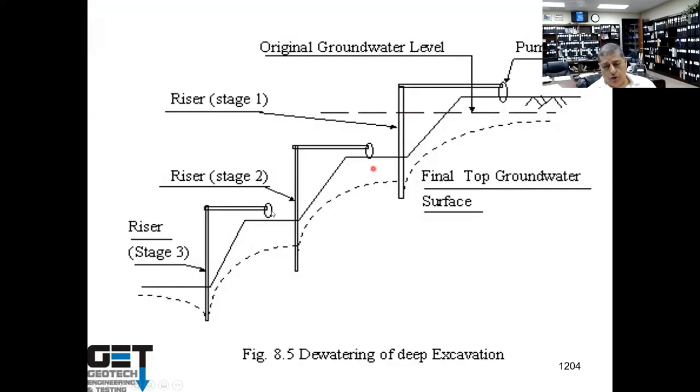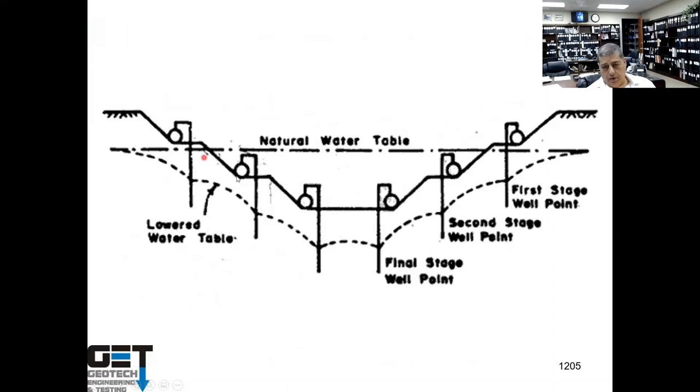If your excavation is more than 18 feet, you have to put in multi-stage. You have one point over here that brings the groundwater down. You put another one here, and you bring the groundwater down. You put another one here, and you bring the groundwater down. This is a typical multi-stage for a deep excavation. The natural groundwater is at this level here. By putting in a multi-stage dewatering system, your groundwater becomes like here. You want to get that water at least 3 foot below the bottom of the excavation.